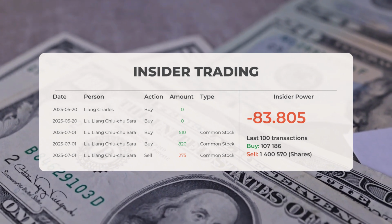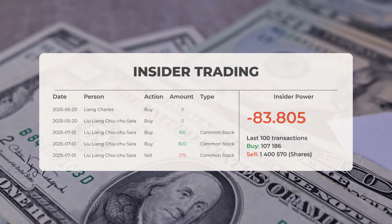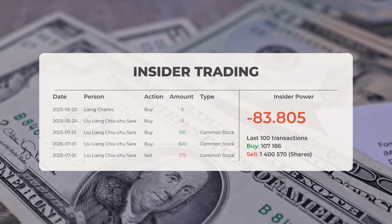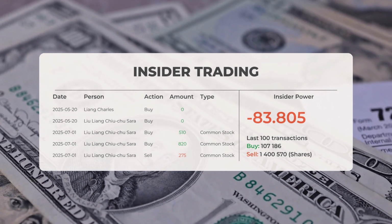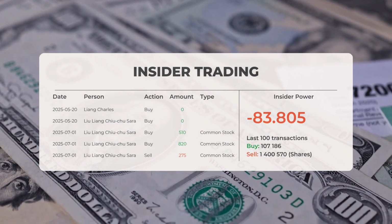On the 1st of July, 2025, Lu Liang Chu Sarah purchased 510 shares of common stock. On that same day, Lu Liang Chu Sarah made another insider purchase, this time acquiring 820 shares of common stock. On the 1st of July, 2025, Lu Liang Chu Sarah also sold 275 shares of common stock.